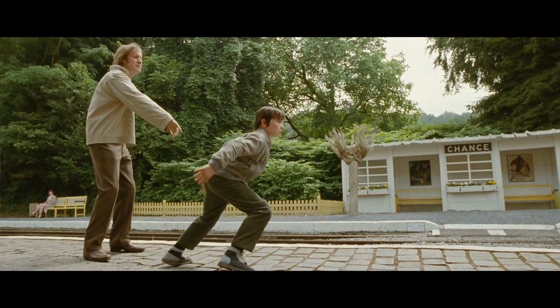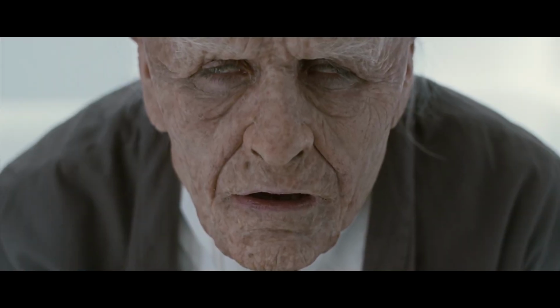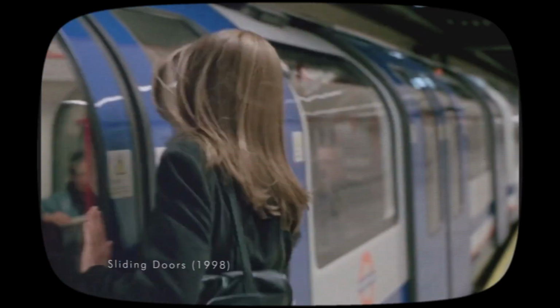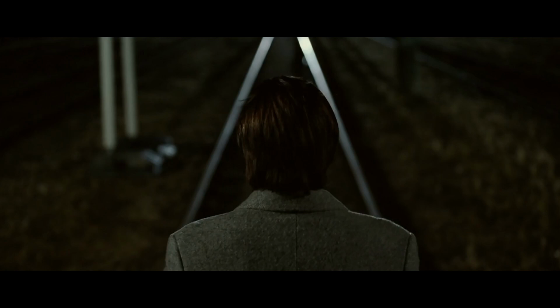This future forms the frame story for Nemo to reflect upon the infinite web of choices that shaped his life, revisiting key moments in each unique timeline through flashbacks in an almost Scrooge-like adventure. It's a bit like the exponential version of Sliding Doors, the Gwyneth Paltrow film about a woman whose life splits into two parallel timelines based on whether or not she catches a train.